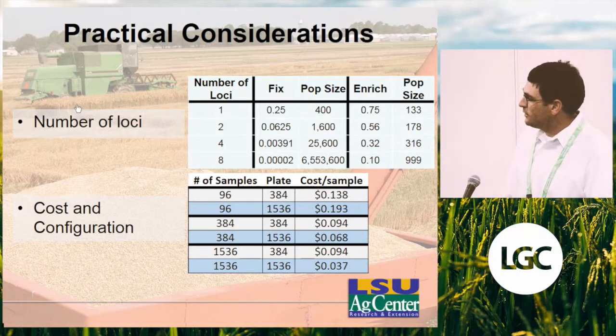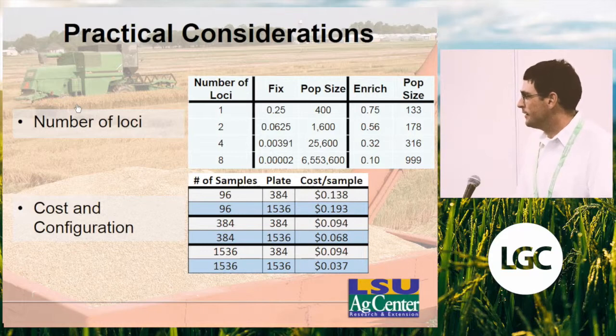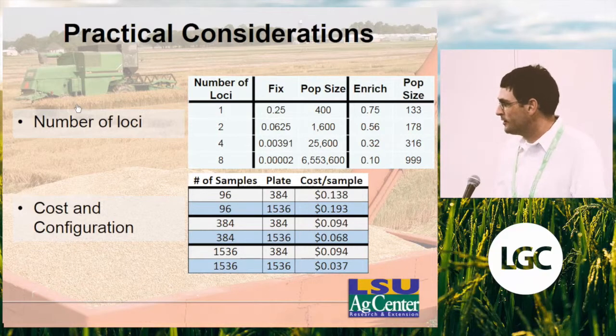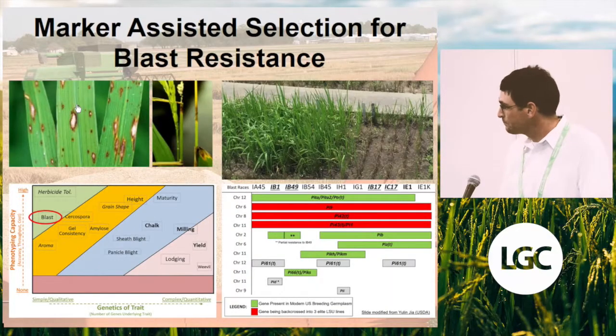The other is the logistics around configurations and cost. We use a 1536 format for all of our PCR, and found that it's certainly the cheapest, and if we plan ahead and plan out our molecular breeding activities, we can get everything to fit into that format. You see we have a data point cost of 3.7 cents if you're doing a 1536, but if you do it on a 384 basis, 4 384s, it's almost triple the cost. So a lot of planning. Again, it's not rocket science, but it's a lot of logistics and planning of how to fit all these things together in the most cost-effective and time-effective manner.